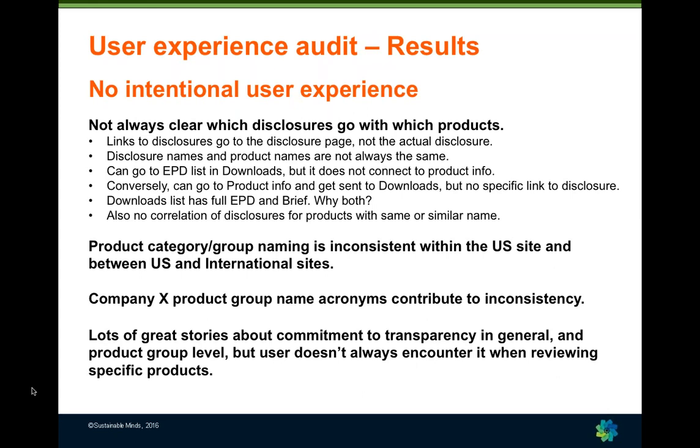And even further, when you're looking at North American versus international sites, the way those products are grouped, they're not grouped the same way on the disclosure pages, for example. Product naming is inconsistent. Company-specific acronyms are often used and therefore not really understandable to regular users. And then finally, all of these companies have great stories about their commitment to transparency, what they're actually doing to improve their products, but the user never encounters that information when trying to connect products with disclosures.